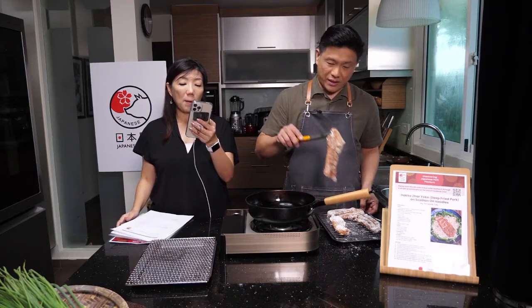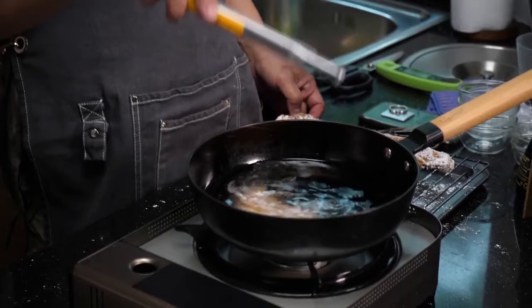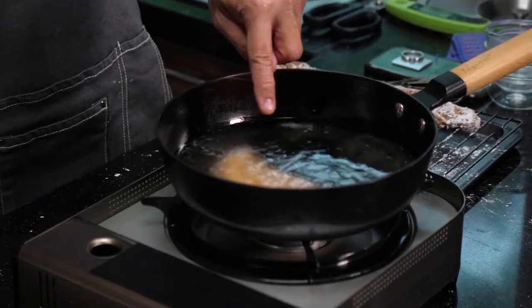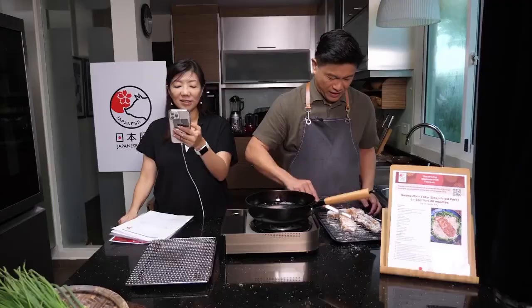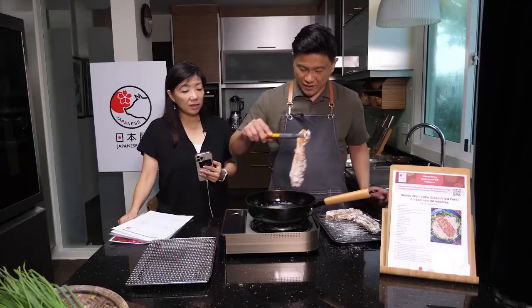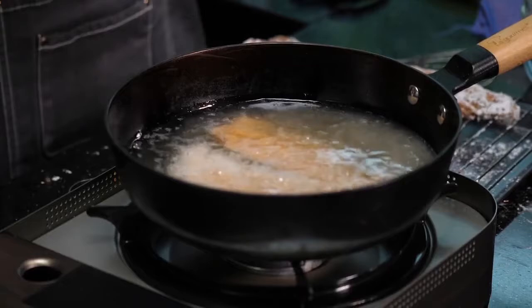I'm just going to start frying the pork now. Lay the pork away from you. When you put it in, you should see that the bubbles are just sort of gentle. Very gentle fire. Shake off the excess flour. It's laid away from you. You want to do it for about 5 minutes or so. I'll put on the timer.